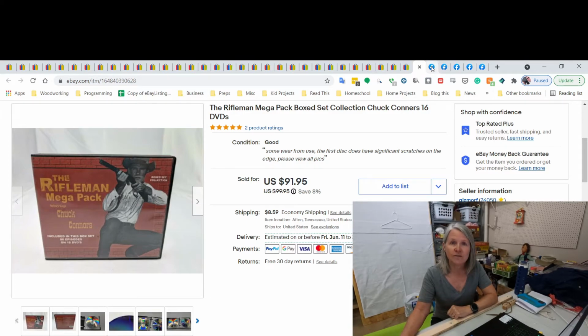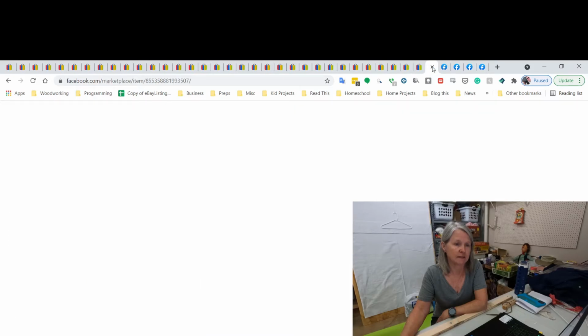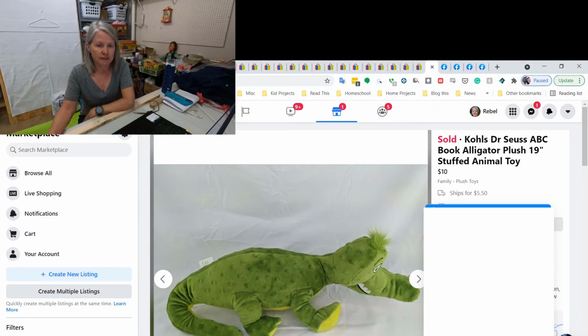All right, the next 5 are things that I sold on Facebook. Facebook's been doing good for me. Probably about a third to half of what I'm selling on eBay, I'm selling also on Facebook. So if I sell 20, then I'm getting 8 to 10 on Facebook also. So it's been nice.